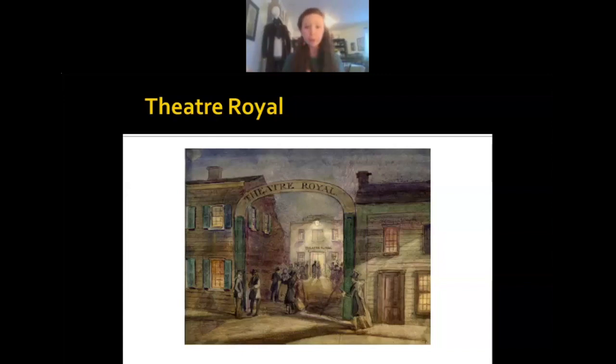So the first theatre in Toronto was the Theatre Royal. I call it the Theatre Royale. It's probably the Theatre Royal, but Royale sounds fancier, so we're going to go with that. It was the first theatre opened in Toronto, and it was opened in 1839. You'll notice when I talk about the next theatre, I also refer to it as a sort of first theatre in Toronto, but you'll see specifically why in a minute.